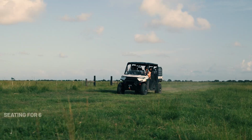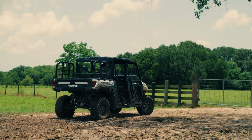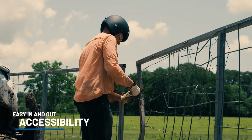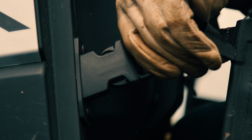We've got a full-time crew here, and that's kind of why we purchased the crew cab, to make it easier on us, not having to make 2 trips to go back and pick people up. Around our property, we have a bunch of cross fences, so we're always hopping in and out of that thing, and whether we're opening the gate or mending the fence, anything you need to get out for, it's very accessible.